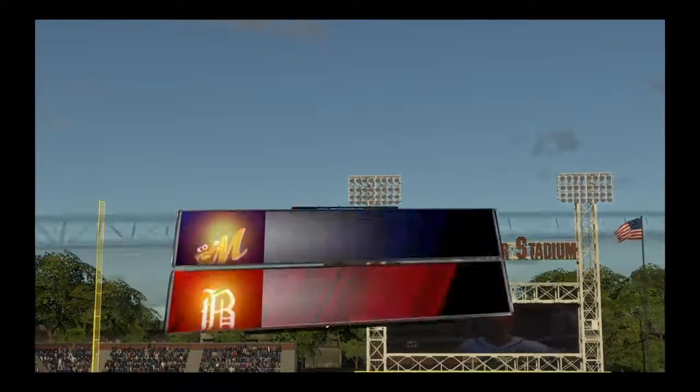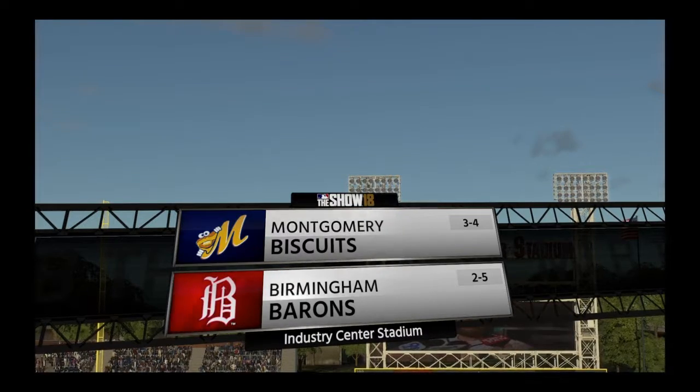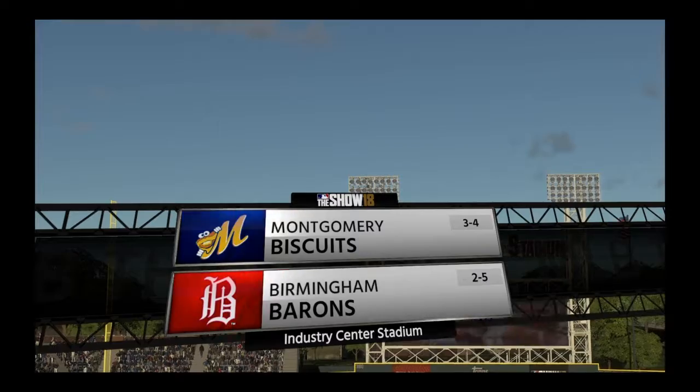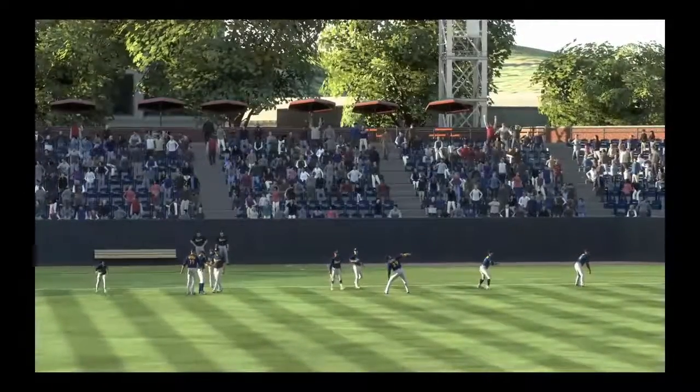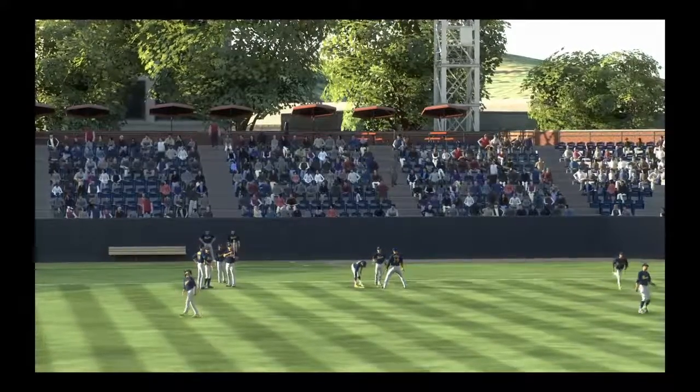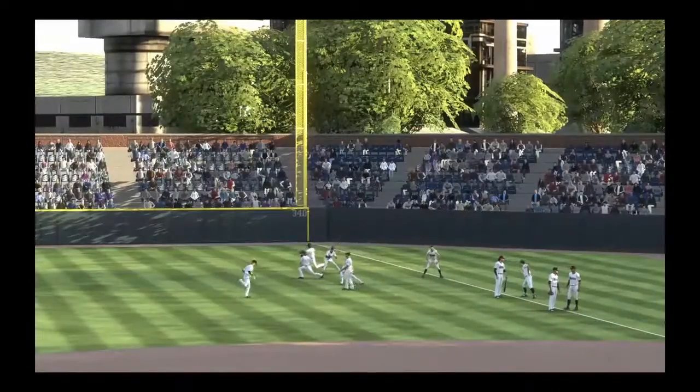It's time for baseball now as the show's tour of the minors continues with a stop in the Southern League. Ought to be a good one here between the Montgomery Biscuits and the Birmingham Barons. It's baseball, it's the show, and it comes your way next.